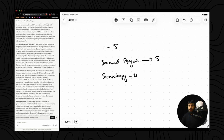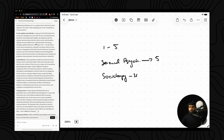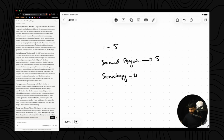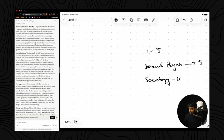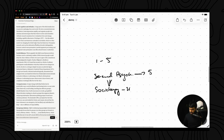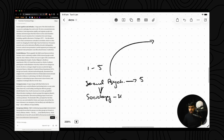So if I quickly go to social cognition and attitudes, let me just read that as well. Okay, that's really important. Heuristics and persuasion, etc. If I had to connect these two, I'm just going to connect them really quickly. I'd say social psychology is a bit more important than sociology itself. And then there's another connection that goes here. So I'm just drawing some relationships, some arrows.